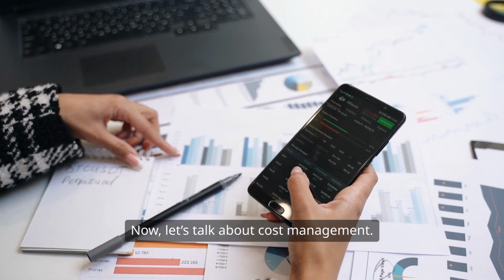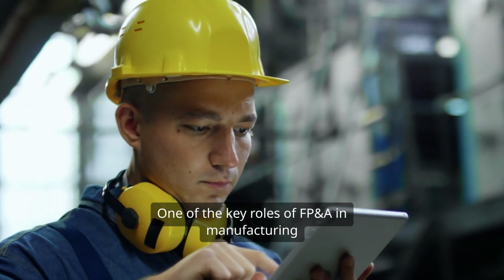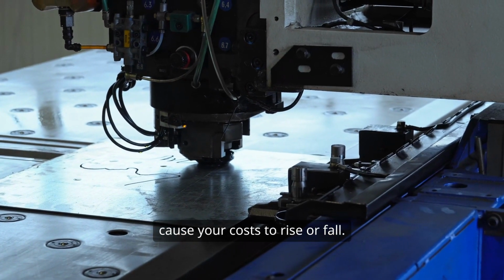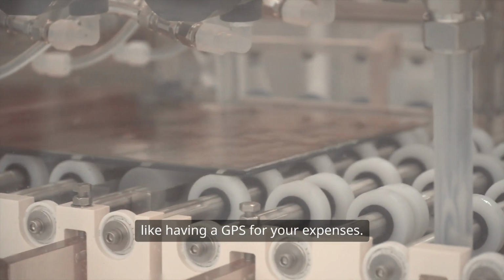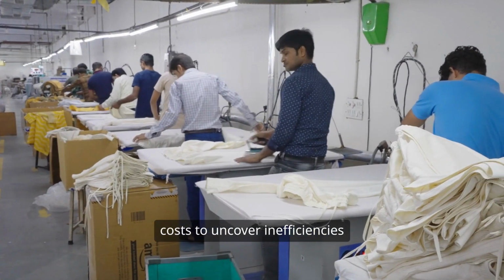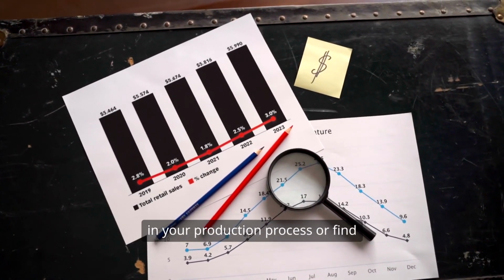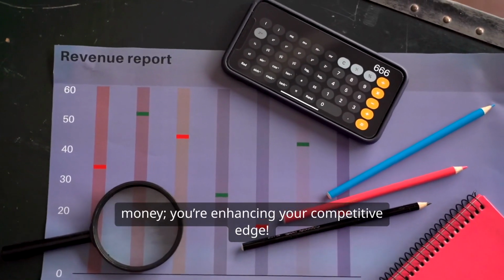Now let's talk about cost management. One of the key roles of FP&A in manufacturing is identifying cost drivers. These are the specific factors that cause your costs to rise or fall. Understanding these drivers is like having a GPS for your expenses. FP&A teams can analyze actual costs to uncover inefficiencies and suggest process improvements. Think about it. If you can spot a bottleneck in your production process or find a way to reduce waste, you're not just saving money, you're enhancing your competitive edge.